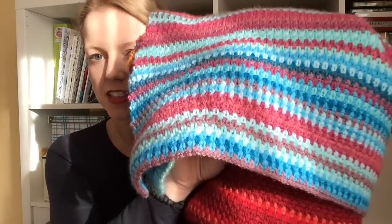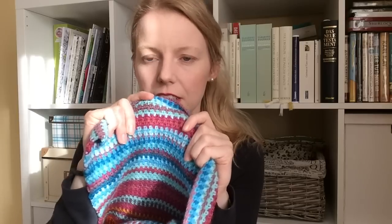I think it's called the seed stitch. It's a very dense fabric, so no holes here. That means it's very warm. That means the stitches aren't so tall, and that is the thing you have to keep in mind if you want to start a temperature blanket, because you have to crochet or knit 365 rows. So if one row already measures half a centimeter or even a centimeter, you've got a problem.